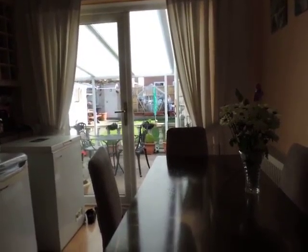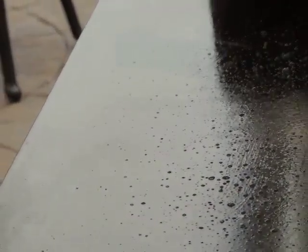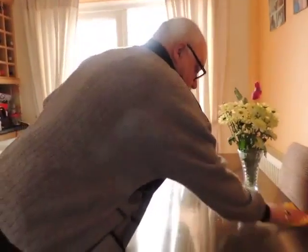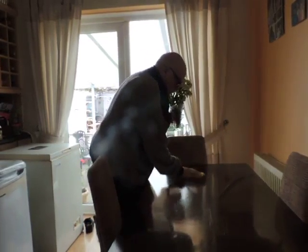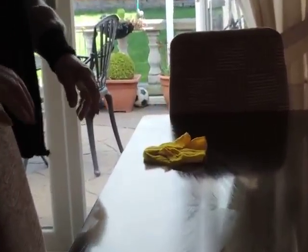Loads of sprays there. Fair amount of spray. You can see your spray. Right then, here we go. Flowers. Let's zoom in first. Wow. There you go.